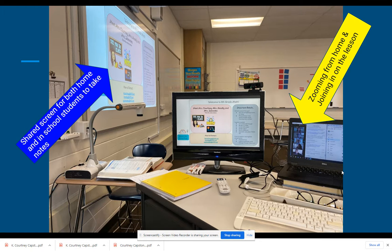Here is my mission control. As you can see, I have my smartboard that is shared both with my students in front of me as well as the students at home. My second screen is showing you what I'm sharing with my students at home. And then I also will have on my computer the kids zooming in from their homes on their off days, and they're able to join in on all of the live lessons, which I know they have found to be helpful and beneficial compared to being behind that computer and maybe watching different videos or whatnot. So we're definitely moving into a new normal, and the students are doing wonderful with it.